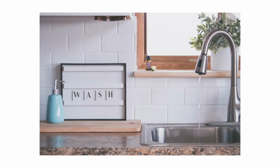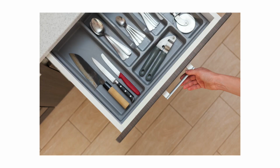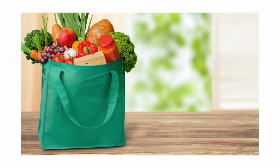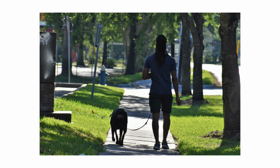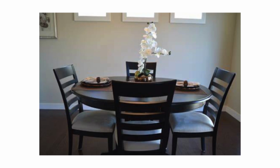Countertops, faucets, sinks, drawers, paper towel dispensers, reusable shopping bags, as well as pet feeding areas and accessories. The dining area is a place in the home where people eat and may use electronics. High-touch surfaces in this area are tabletops, chairs, and stools.